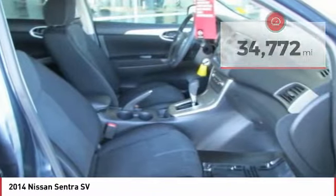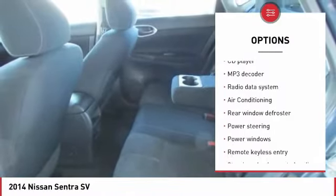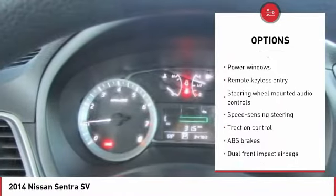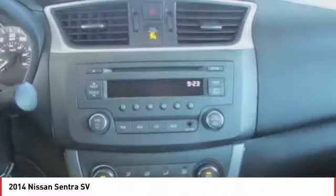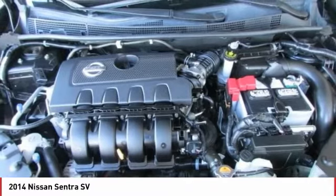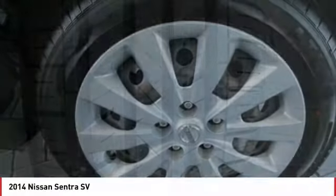Here are some of this vehicle's great options: traction control, Bluetooth, air conditioning, dual airbags, power steering, one owner, AM/FM stereo with CD player, security system, CD player, power windows. This isn't just a vehicle, it's an experience. So stop in for a test drive today.